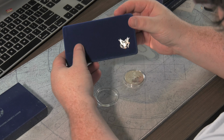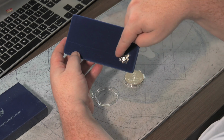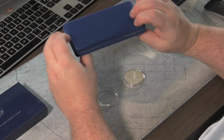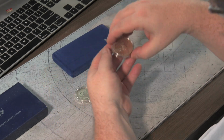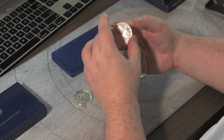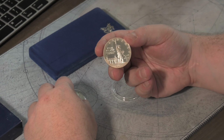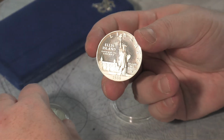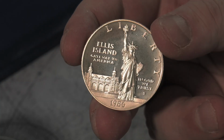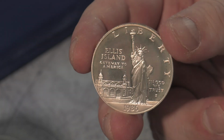And again, these are not sets that have been kicked around. This is just standard. Oh, that's kind of interesting. I don't know, it probably came from the factory that way. But this is just standard, let's just call it coin decay over time. Let me get a closer shot of this one. And even this coin, where the reflectivity in the fields is largely intact, you still see that skin develop.